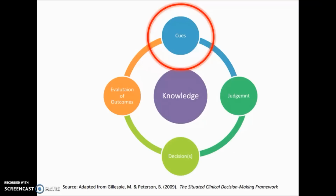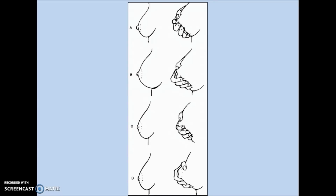The next step in this decision-making framework is cues. It is difficult to tell if a nipple is flat by just looking at it. Instead, you can determine whether or not the nipple is flat or inverted by doing a pinch test. By gently compressing the areola about an inch behind the nipple, if the nipple does not become erect, then it is considered to be flat. If the nipple retracts or becomes concave, it is considered to be inverted.